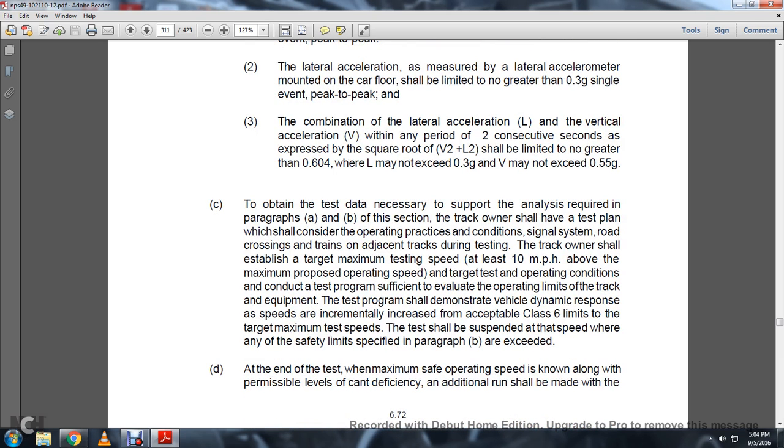To obtain the test data necessary to support the analysis required in paragraphs A and B of this section, the track owner shall have a test plan which shall consider the operating practices, signal system, and road crossings, and the tracks adjacent during the testing.